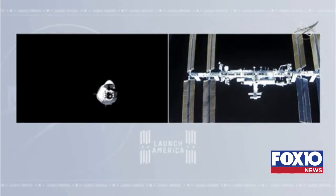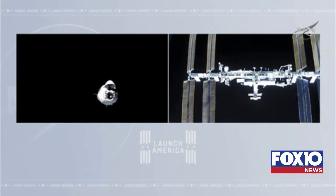Flight teams in Mission Control Houston continuing to check that RPOP, rendezvous proximity operations program.